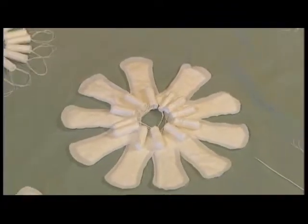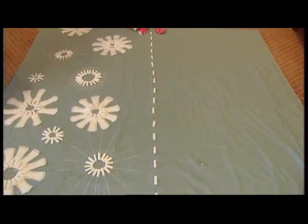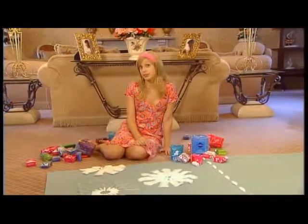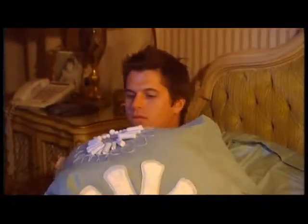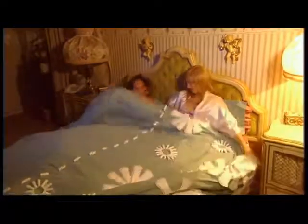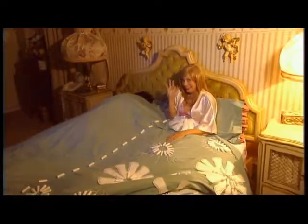I've simply sewed these on in a number of pretty patterns to create a beautiful design over my half of the doona. See how I've gone right up to the centre line and made it very obvious where the middle is? This is really important. So, let's see if it works. See? Works like a charm. Nighty-night.